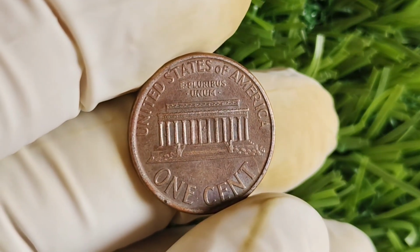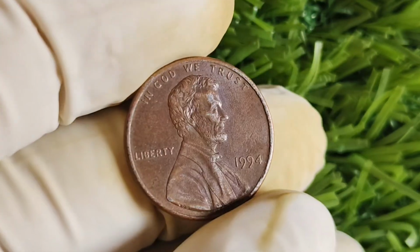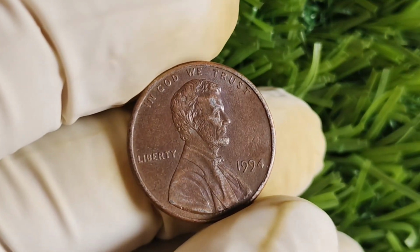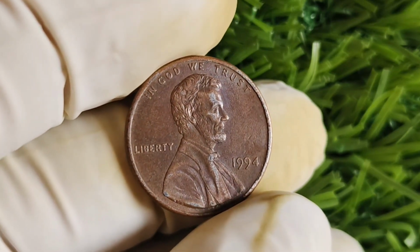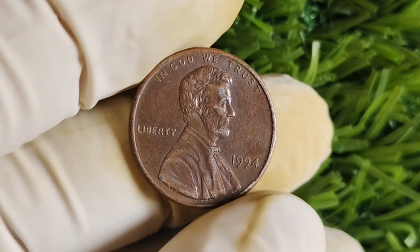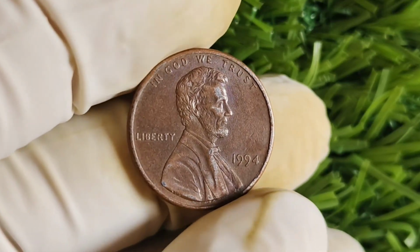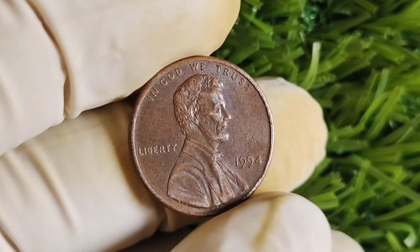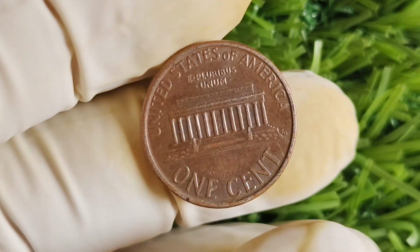The fact that something as small as a penny can hold this kind of value is enough to make any coin collector or even casual coin flipper do a double take. Now, before you get too excited and start tossing all your pennies in the air, let's break this down and figure out just why this 1994 penny is worth a fortune. Trust me, by the end of this video, you'll be looking at your pocket change a lot differently.